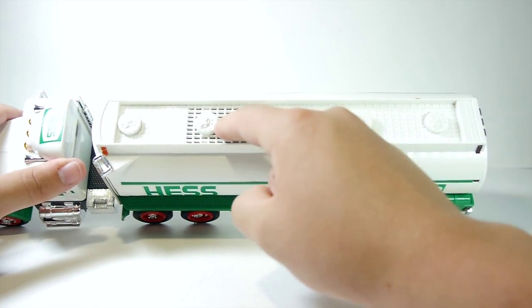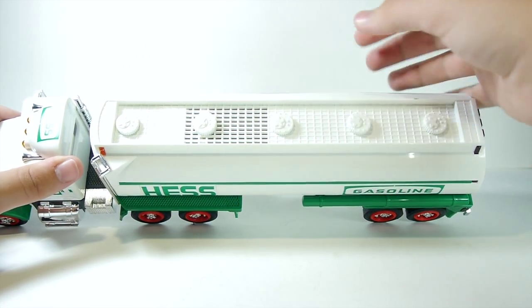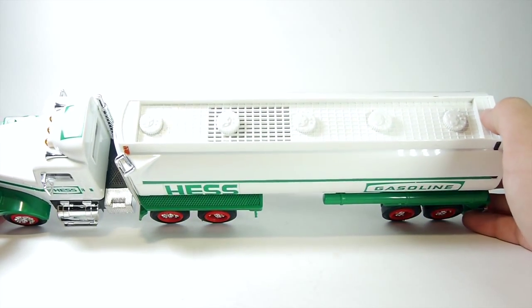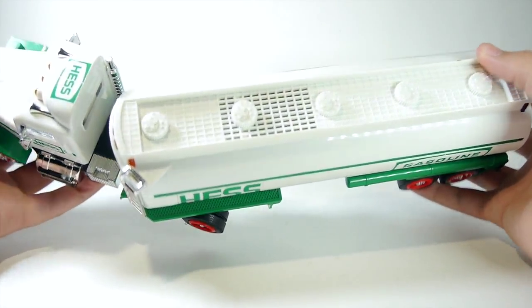Of course, on the top here, you have a speaker because this does have some sounds, and you have some little star tanker lid cap bits. I don't really know what those are. I don't know much about trucks. Also, you got a chrome smokestack right there and an actual window on the back of the truck. So that's really kind of cool.